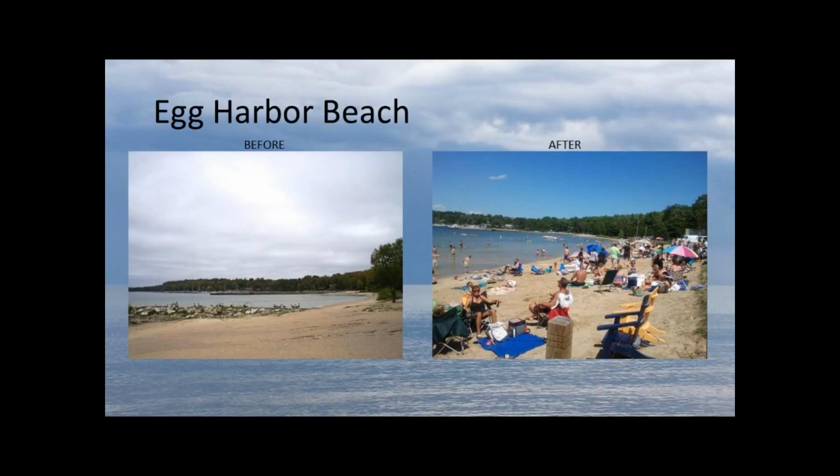You'll notice a kind of recurring theme here. This was a very low, flat, wet beach. There was some hard infrastructure disturbing the movement of sand and the circulation of water in front of the beach, and there was a lot of storm water coming down. There's a very large hill behind this beach. Storm water was washing over the beach and entering the lake directly at the swimming area.